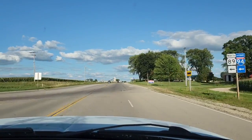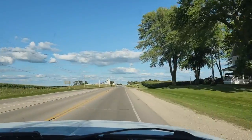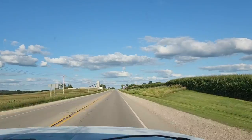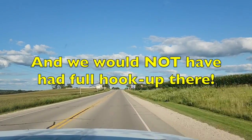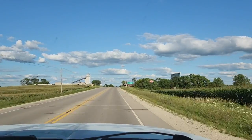We have to go 10 miles to get the tanks dumped. The other one was out in the country at a campground, and that was 9 miles. So at least if we go to the town, we can go to a grocery store. It feels so weird. It has been the longest week, I think, ever. Oh my gosh.